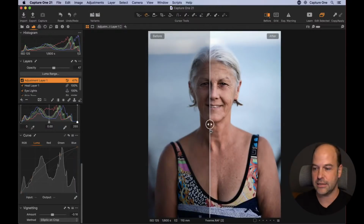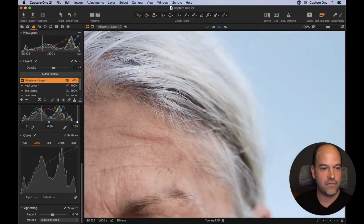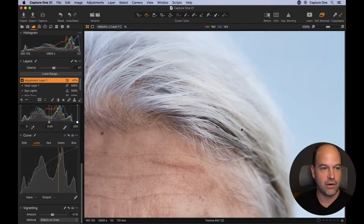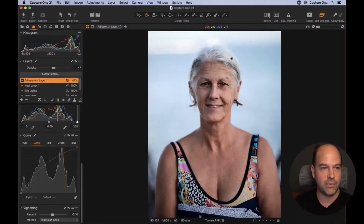Miguel says, could we fix the yellows on the hair? Yeah, you could do that with just a click on the color editor, but to be honest, that's probably part of her hair color anyway. But you could just choose that color on a mask, reduce the saturation, tweak the hue, or something like that would probably work quite nicely as well.